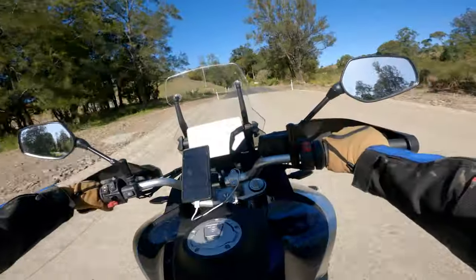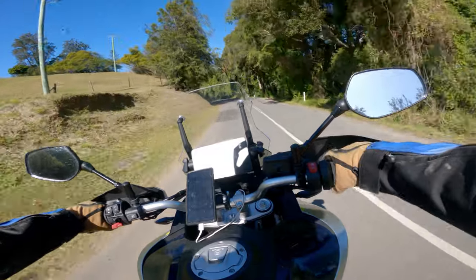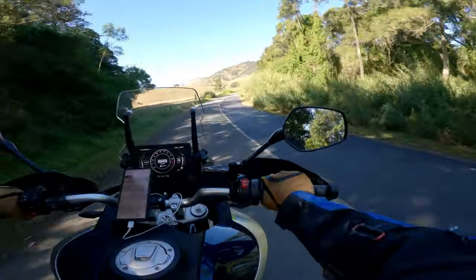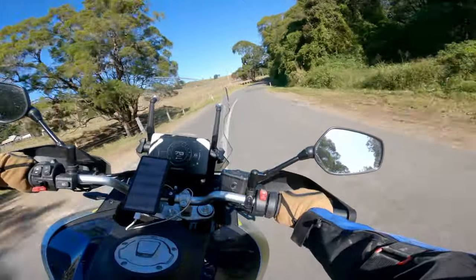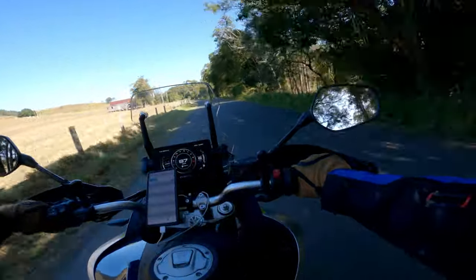So nice. So I mentioned in my first ride video that the quick shifter was playing up. I contacted CF Moto and without booking the bike in, which is tough to do when I've only got the bike for 2 weeks, they can't say definitely what it is. They said it could be the sensor or it could be the ignition. It's hard to tell without booking it in.